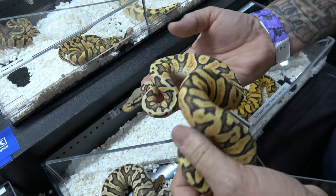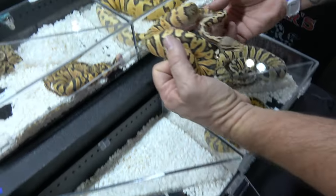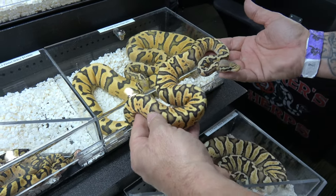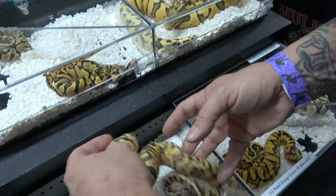Another pastel hypo zebra. So you can see how well they age. They age better. They do. Kind of like how desert gets better with age. Exactly. Zebra absolutely gets better with age as well.